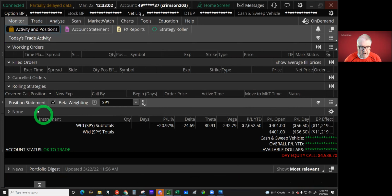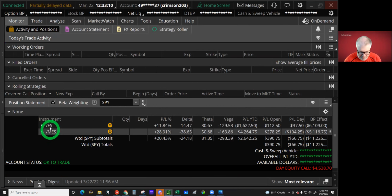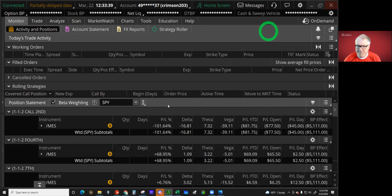So I transferred some money out of the account, and I get this day equity call because I've been flagged as a pattern day trader. The only problem is I'm trading futures, and they're trying to say, hey, you don't need to be trading SPY or any of those things, because you get into the pattern day trader thing by taking my money out. So I got that little deal, but it's no big deal because we're trading futures, and futures are not subject to the pattern day trading rules. So I'm ignoring that. All right, so what we'll do is put these into our groups and show you a couple things here.